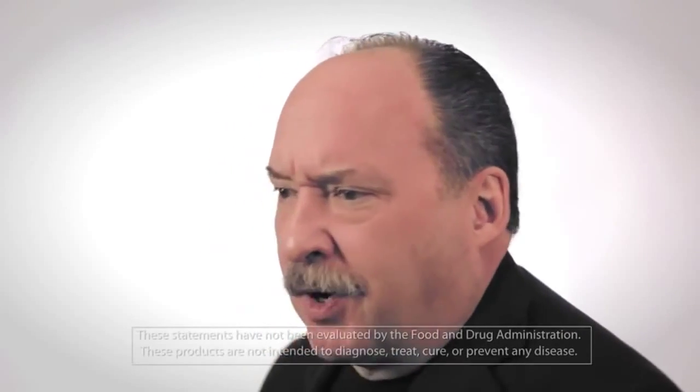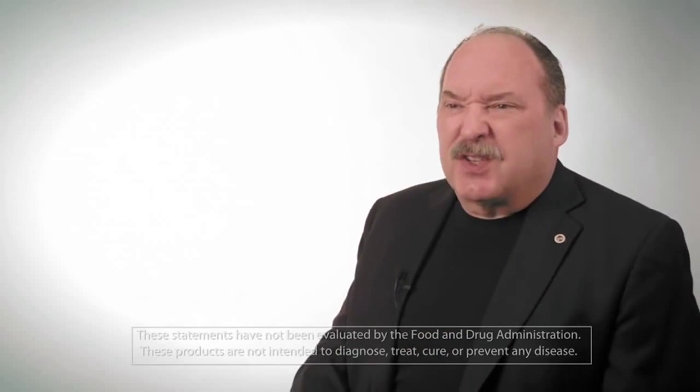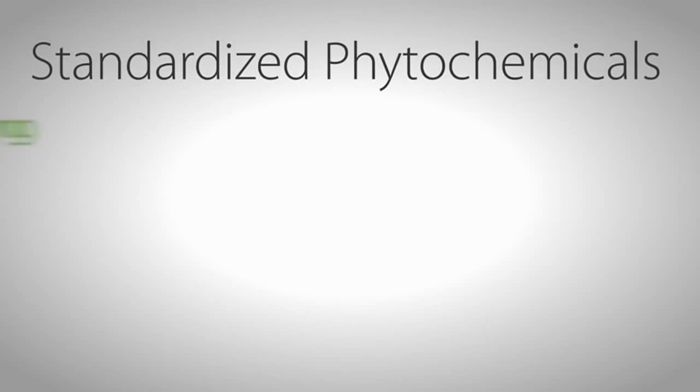So Phytomatrix, we start with the Indian mustard plant. We put standardized levels of vitamin and mineral. So these are things that you want to get from broccoli and Brussels sprout and kale and cauliflower and turnips and tomatoes. All these things that you should be eating, but probably aren't eating or maybe aren't eating enough of each day. You don't just eat those for roughage. You don't just eat those for vitamin and mineral. You eat them for the phytochemical content of those plants. Well, we standardize those as well.